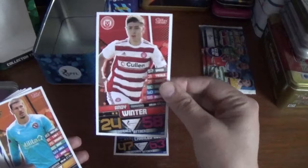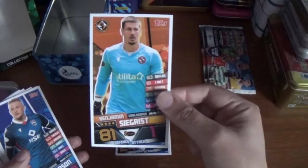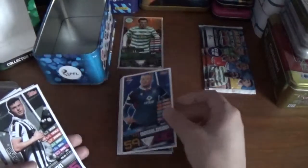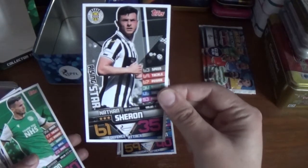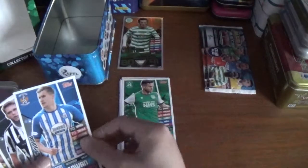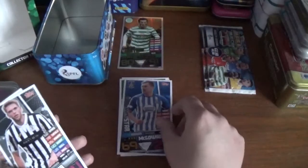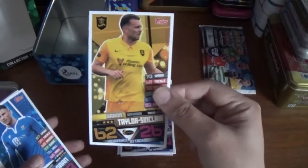Andy Winter of Hamilton Academicals. Benjamin Siegrist, the Dundee United goalkeeper. Cole Donaldson of Ross County. Nathan Sheeran, rising star for St Mirren. Paul McGinn of Hibernian. Rising star Aaron McGowan of Kilmarnock. Marcus Fraser of St Mirren. Aaron Taylor-Sinclair of Livingston.